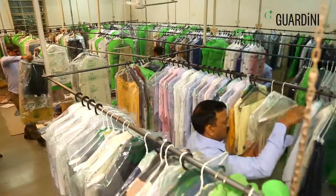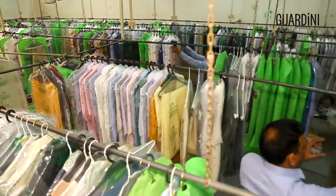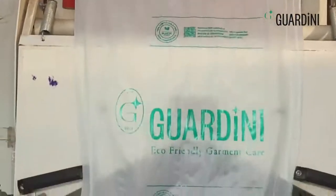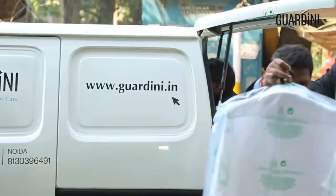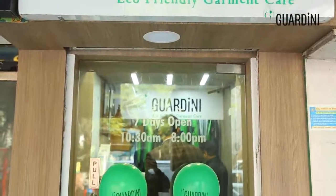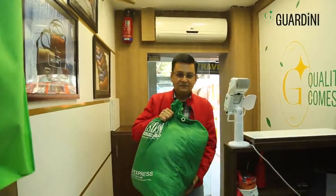At packaging, we are now using biodegradable dust jackets. Introducing cornstarch covers for daily wear garments is a step to encourage being plastic-free very soon. We encourage our patrons to recycle all their hangers and packaging material by dropping them to the nearest Guardini outlet.